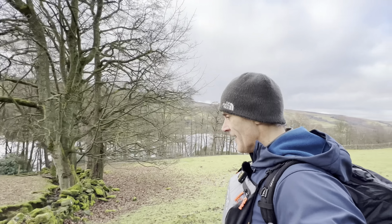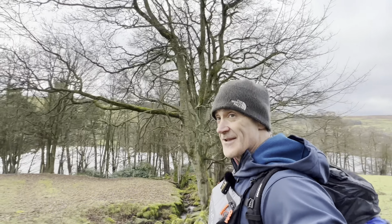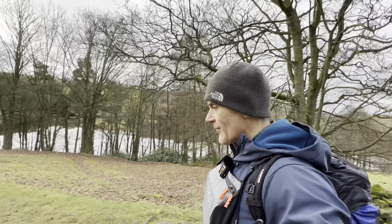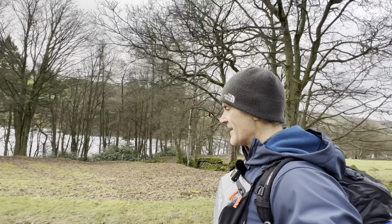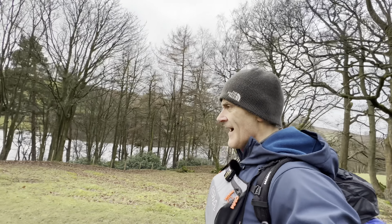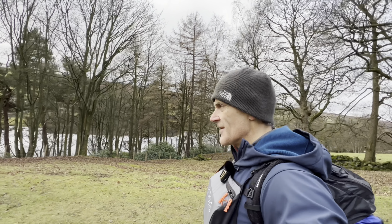It's certainly safer. But this has been great so far, really pleasant, and as you can see from the reservoir, there's very little wind today, and as a consequence you're getting a great reflection from the opposite side, and it's just absolutely stunning.